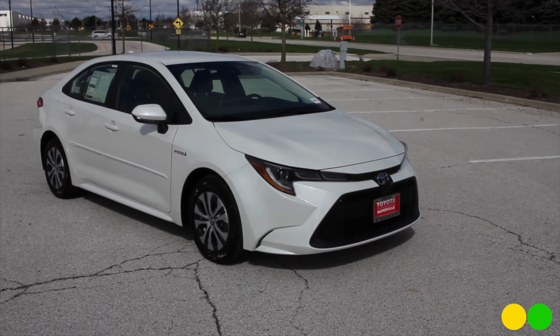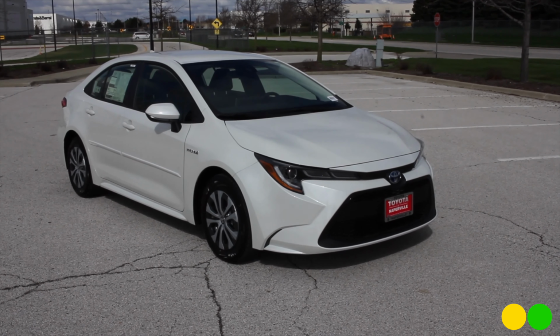Now, let's talk about the redesign of the 2020 Corolla, which is really one of the reasons why I'm doing this review. First of all, I think it's really cool to do this review because it's a 2020 and it's April of 2019. Like, this is next year's model, which I think is really cool. And thank you, Toyota, for letting me film these cars. They literally just got here.